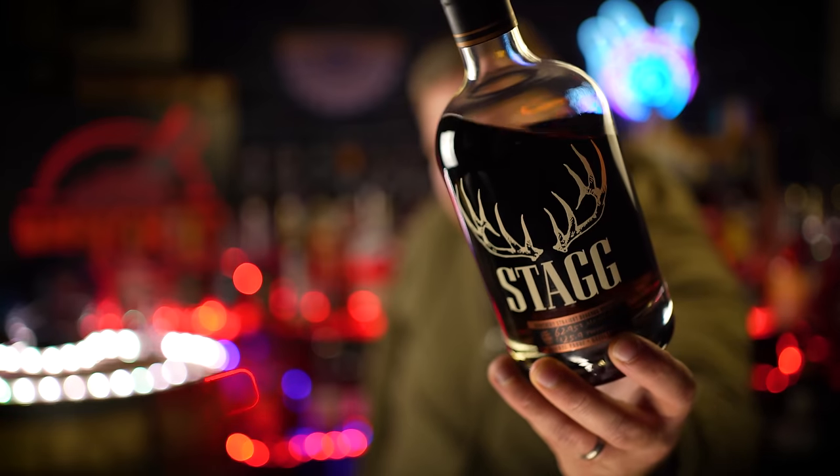Today, we are reviewing the most recent release, at least I think it's the most recent release, unless they released a new one already, of Stagg Jr., which isn't Stagg Jr. anymore. It's just called Stagg. This particular bottling is 62.95% alcohol by volume, 125.9 proof. It is batch 23C, which means it was the third release of Stagg in 2023.